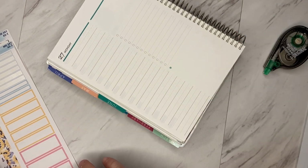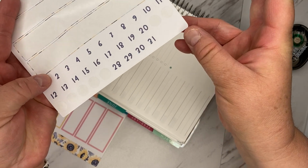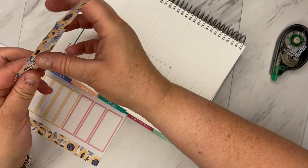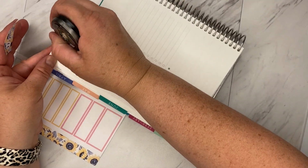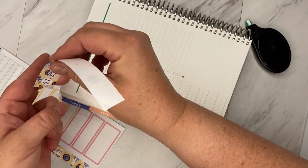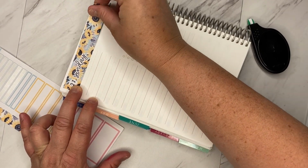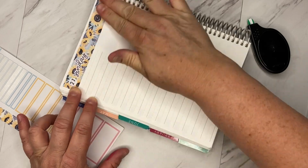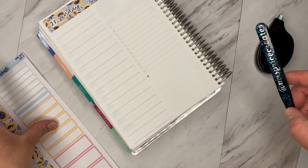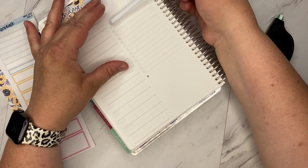Okay, well, that went quick. So I'll save this for the numbers, the dates, for future kits where I might not necessarily have the date dots for it. I'll go ahead and save that, because I never know when I'm going to need a date dot. And then I'll use this last one here.